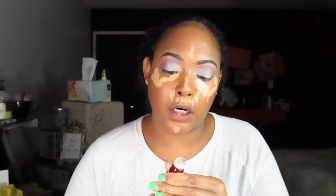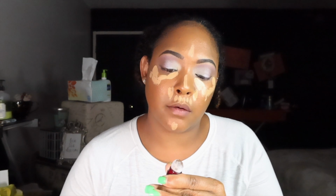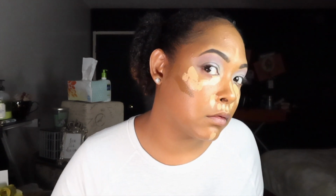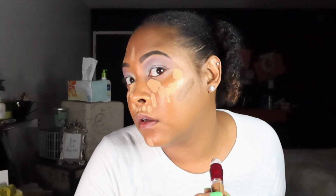Really, product, come out. Okay, it's getting browner. I've never tried this before. I do like the other Maybelline Fit Me concealer from the drugstore, so I figured we'd try this out. Man, it's taken a minute to come out, but we got some. And I'm just going to swipe along here, my jawline, okay? Just a little bit. Okay. Up a little bit.